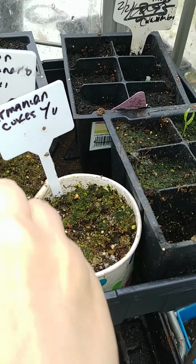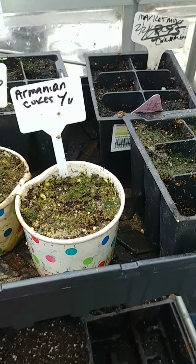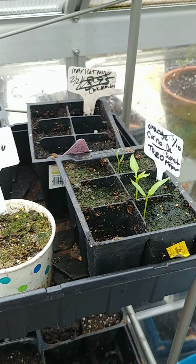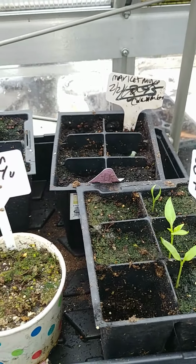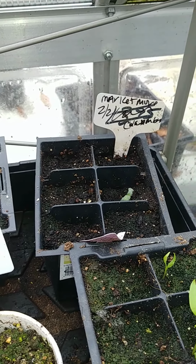I'll probably just leave the peppers in here for a while to see what happens, but I don't have any hope for the cucumbers because they generally germinate really fast. So those seeds may have not been good. There's some more Marketmore cucumbers that I have coming up.